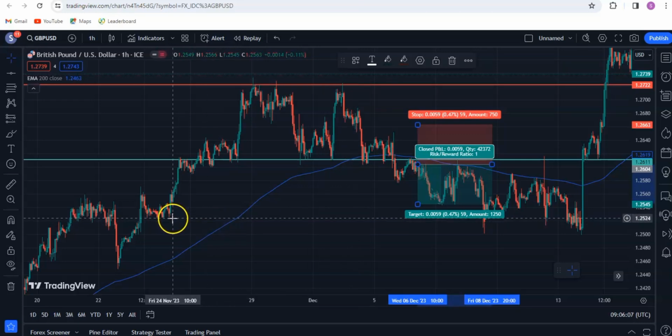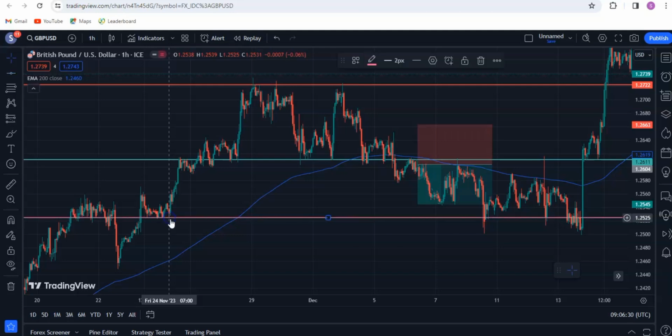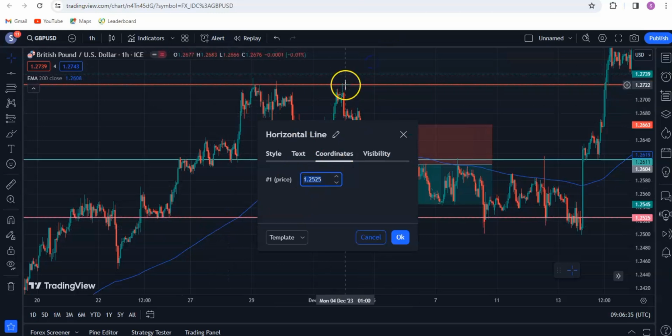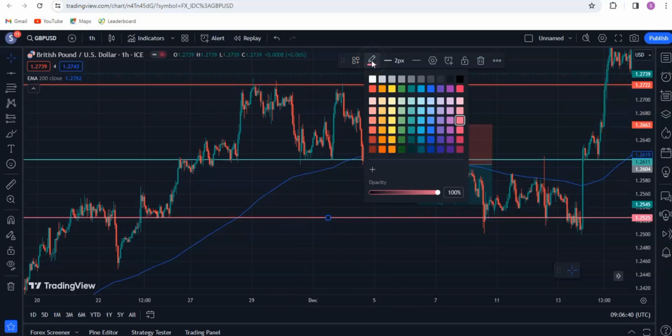You can see what we have here. This is a support zone for this candle, which also served as a resistance zone for the previous candle. So I will come here and put my horizontal line at this region. What I'm doing is checking this so that I can know where to take my profits in this trade I'm about to take. Let me change the color to green, because it is going to serve as our new support zone.